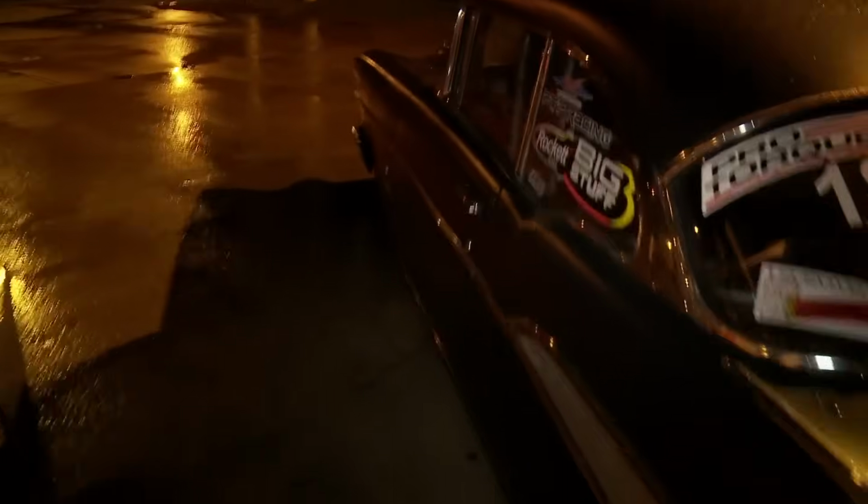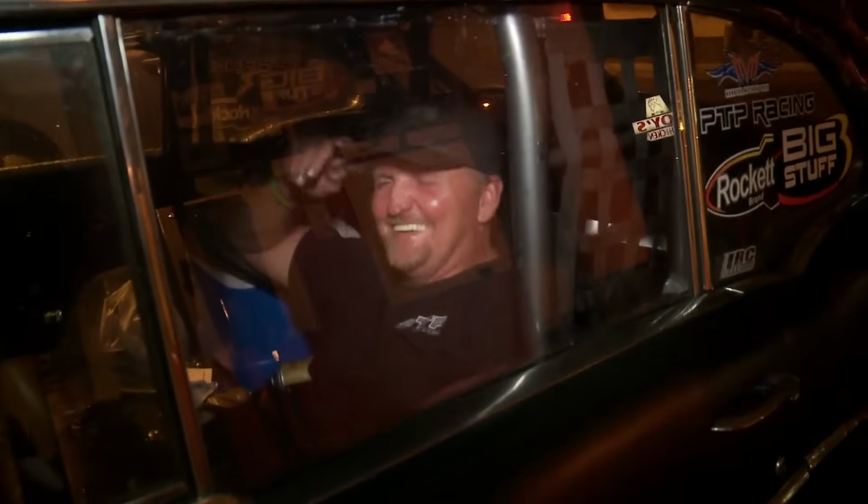Oh, wow, it's cold. Almost made it to the last checkpoint before the last day. Not quite, the rain stopped us, so we're gonna crash here in the car for the night, hit the road in the morning. We're done for tonight.